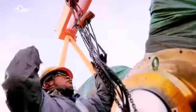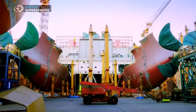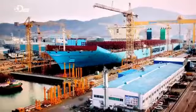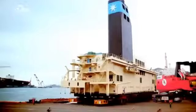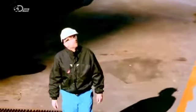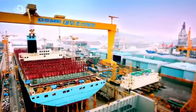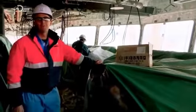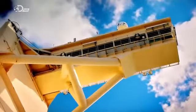With both its engines and propellers in place, the first of Maersk Line's new breed of mega container ships, the Triple E, takes another giant leap towards completion. The main engine's been put in. We've reached a major milestone. Now, the heart of the ship is in place. Now we've just got to get it started. But the mission is far from over. Had to be perfect. We're not giving up before it's perfect. As the team battle to install the ship's towering superstructure. This will be one of the most important rooms on the ship. And the race to build the world's biggest ship continues.